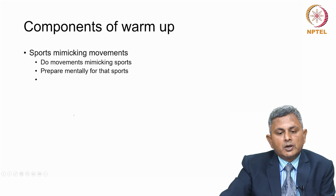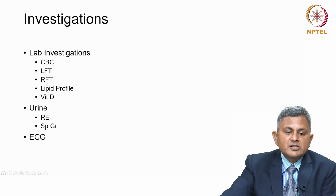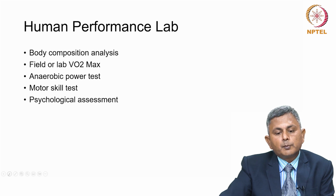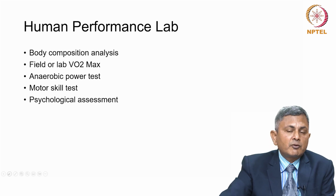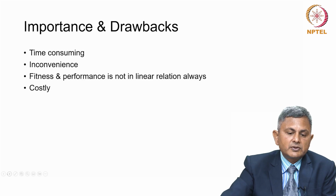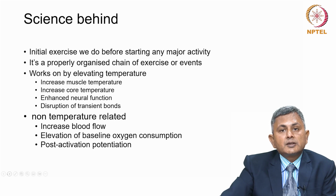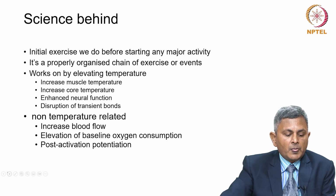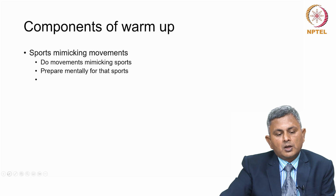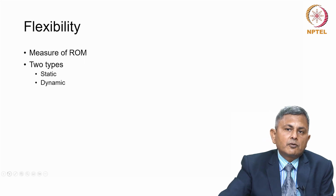So today we have discussed the balance portion of medical examination, under which we studied the lab investigations, the importance of lab investigations, the human performance lab, what comes under it and its significance, then the importance and drawbacks of the medical examination. We have also discussed the warm up, why it is important, the science behind warming up techniques, and the various components of a warming up session. And now in the next session we will discuss flexibility and the techniques of flexibility exercises.